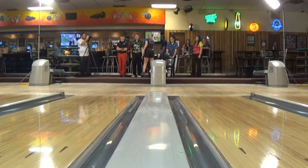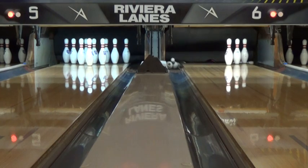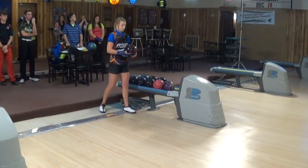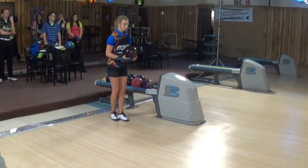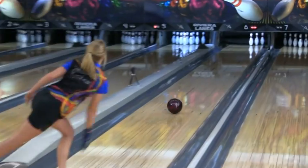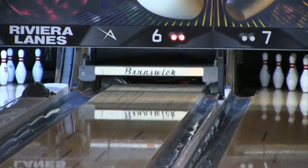Sometimes, say, lane 6 hooks just a little bit more. Lane 5 is a little bit tighter. And with Jalen here trying to fight the extra hook on lane 6 with urethane, she just got a little left of the target with it and went through the nose. Shouldn't have too much of a problem picking up that 3-6-10, though. Switches to that polyester ball. Nice off the hand, and a textbook conversion of the 3-6-10.